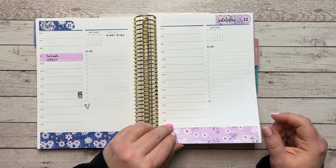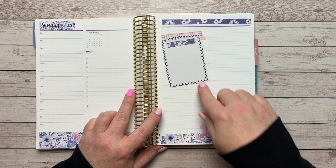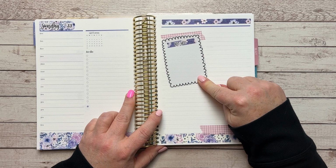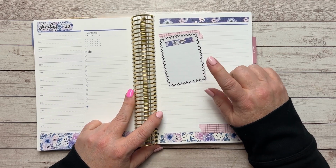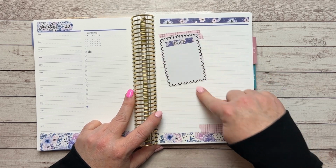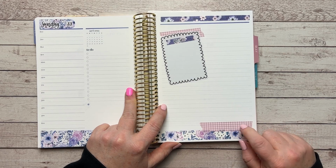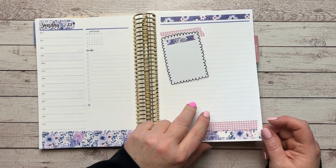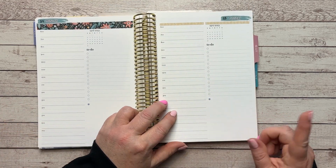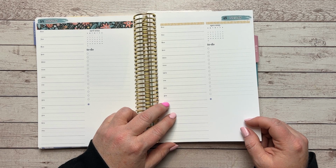And here's Friday, Saturday, and Sunday. Then I used just some leftovers. I made these sticker boxes here using some sticker paper and Canva, and just printed those out and cut them out. Then I layered some washi tape at the bottom to coordinate a little bit. And then here's next week. And this was a kit from, was it Planner Kate?